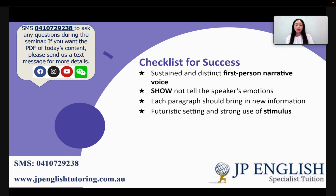This is a checklist for success. So first of all, sustained and distinct first-person narration voice. Make sure that this narrative voice is cohesive, it's consistent, okay? That's what sustained means. Also, distinct. We need to think about what makes this narrative voice unique.